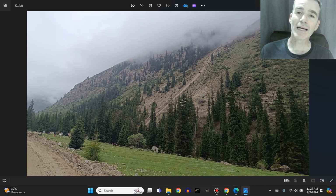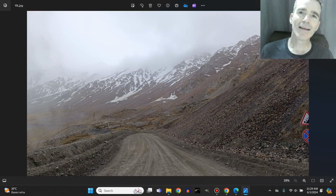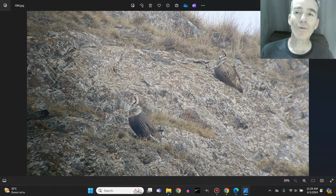There were very nice spruce trees here, Schrenk's spruce, and higher up more gravelly areas. This is us scanning these gravel slopes. One of the big targets of the day were these Himalayan snowcocks. Quite easy to hear, but very difficult to find. We probably spent an hour looking for these things before we finally found them and got really decent scope views.